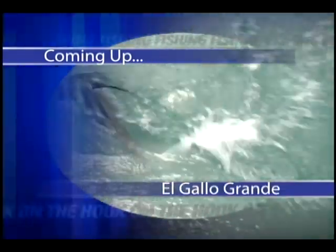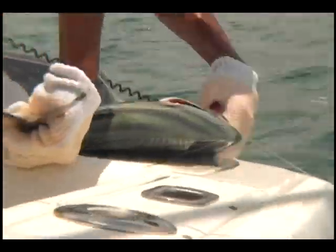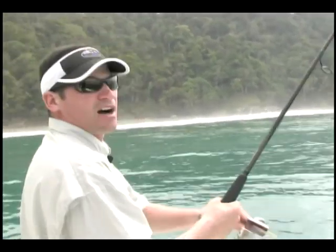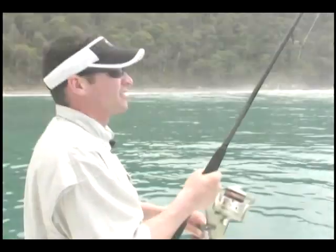Look at that. Beautiful fish. Nice, wrestle that boy. We're trolling these live baits real close to the shore, as close as we can get. It's real rocky out here, so the rocks are obvious cover for a lot of these rooster fish, jacks, and other things. This fish just took a lot of line off after he hit it, so we're hoping it's a nice big rooster.